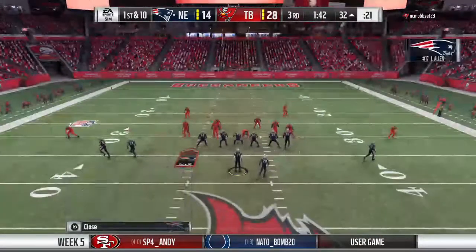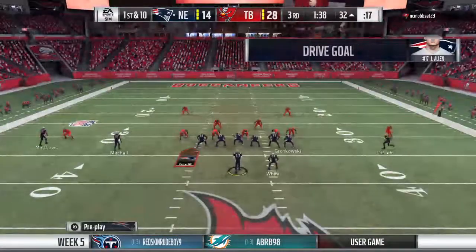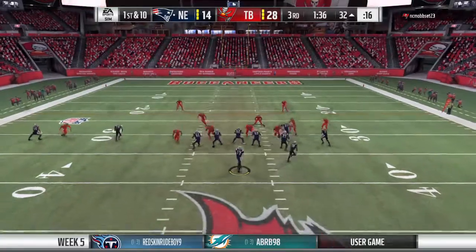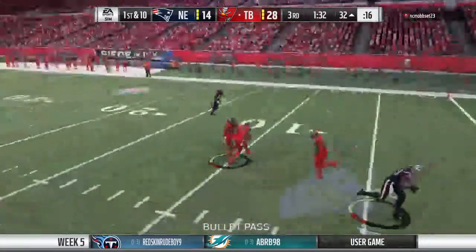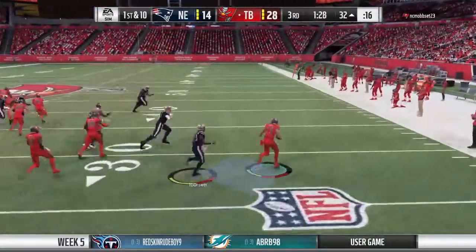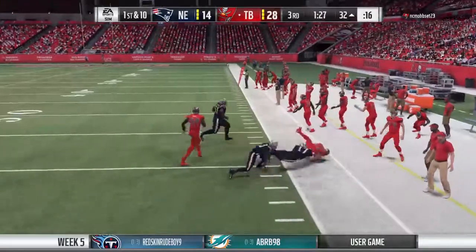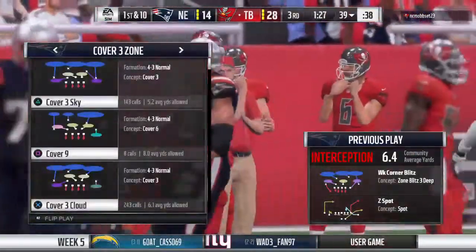All right, here we go. So the D-line's going to spread out. They'll look to throw here on first down. And for the fourth time tonight, it's an interception. Picked up by Chris Conte. And a great return as he's up close to the 40-yard line.